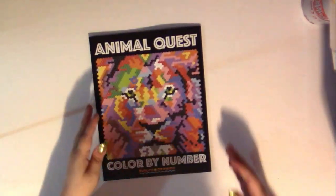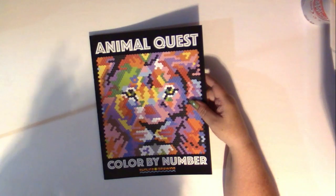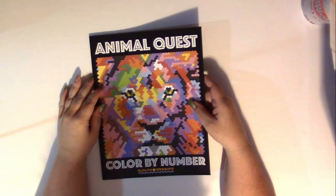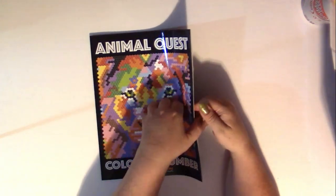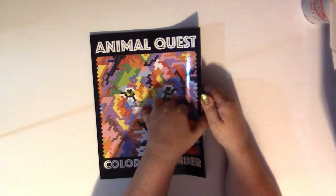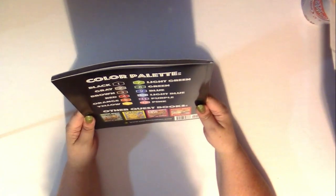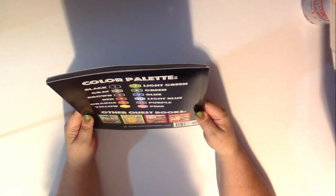Okay, and then since I mentioned I was going to get this one, last month I finished Color Quest, the very first Sun Life Drawings quest book, and I wanted to have one that was themed, so I got the Animal Quest book. Of course, you can't tell what anything is, but all the pictures are animals, and it's got a list of the ones on the back, and I don't have any of these. There's Animal Baby, there's Pokemon, Animal Love, and Animal Christmas. So I will be getting all of them eventually because I love those books.